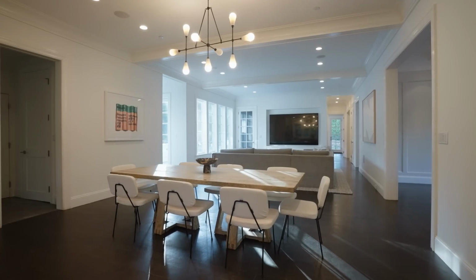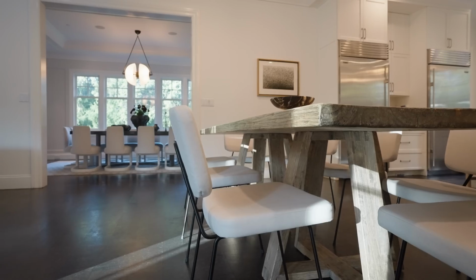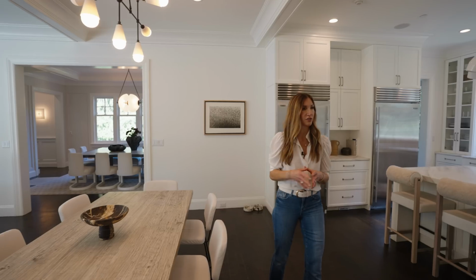Here we have our kitchen table. This is a reclaimed wood table. I bought it in the Hamptons in 2013. The chairs are vintage from First Dibs. The light fixture is from Apparatus, another vendor that you'll see kind of often.